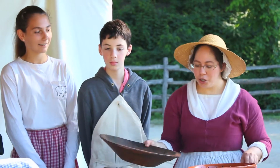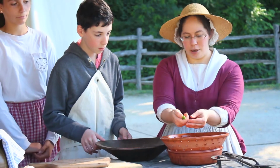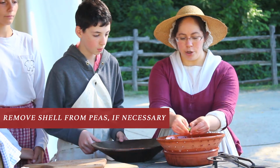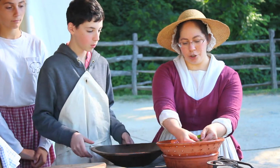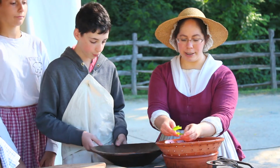So with the peas, we're going to start by taking a single pea. You use the pod and push it with your thumb. And usually it pops right open. Sometimes it's not as easily done. And then once it's open, you're going to use your fingers to scoop out the peas, and then the pods will go in here.